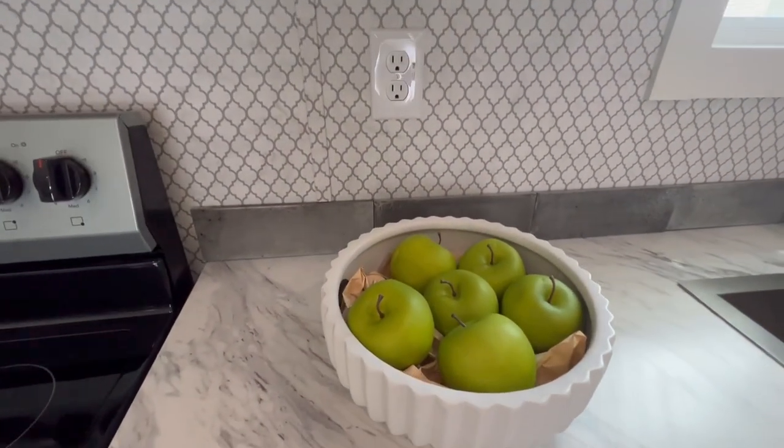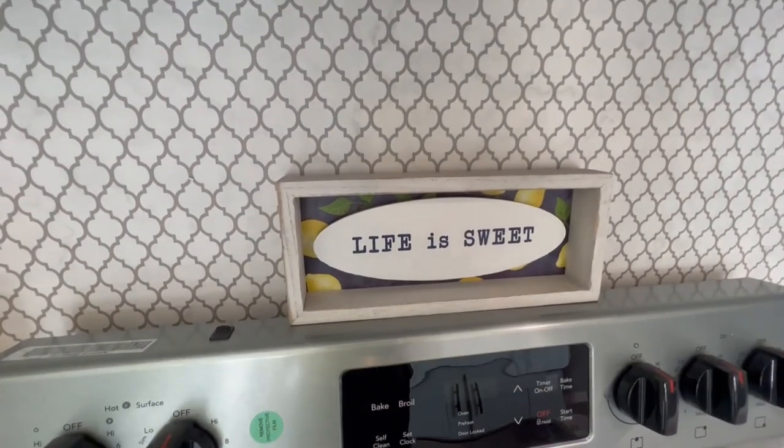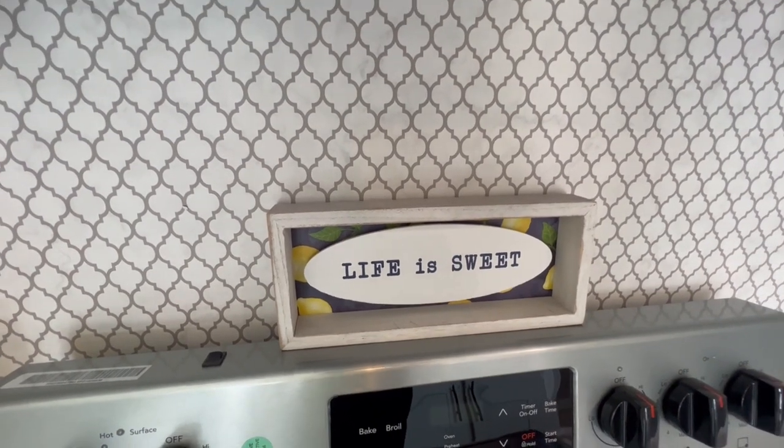Anybody want some apples? They're free. Definitely some free apples. Life is sweet. Definitely is. I absolutely agree.